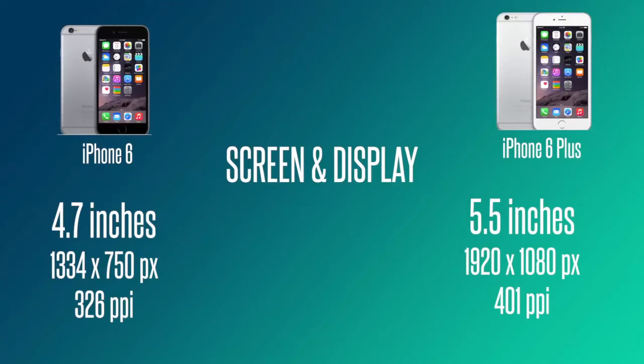which makes it easier essentially to get to the edges. Now the iPhone 6 Plus has the advantage of being 5.5 inches in terms of screen real estate. That gives you a full HD display at 1920 by 1080 pixels. It's giving you 401 ppi. Now if you compare it to some of the other high-end smartphones on the market, that full HD display isn't anything new.